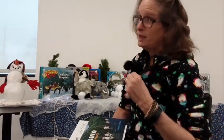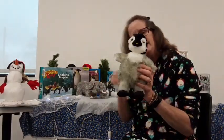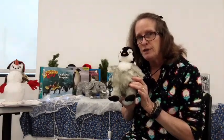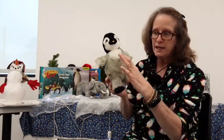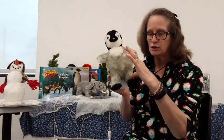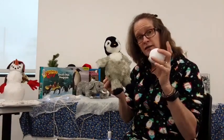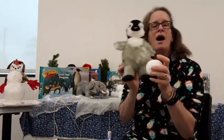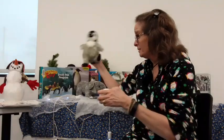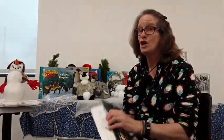I love my little penguin outfit, and I love my little penguin friend. He is actually a little bit bigger than a baby penguin. A baby penguin, when it hatches from its egg, is only about 6 inches tall, and the egg is about this size, like a snowball size. So you're going to hear more about him today.